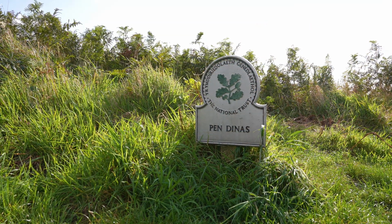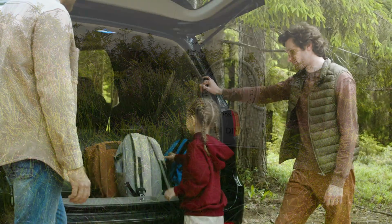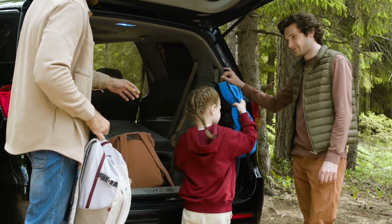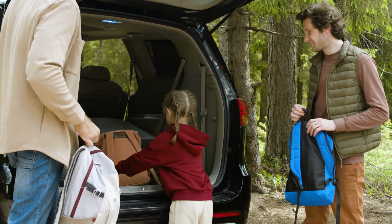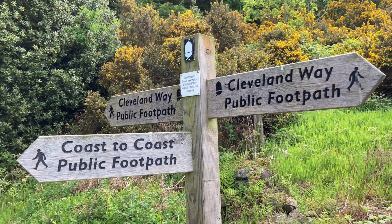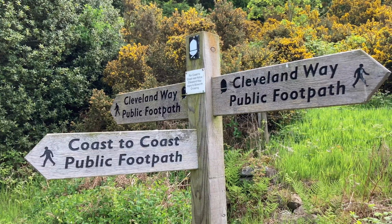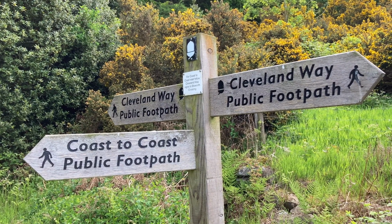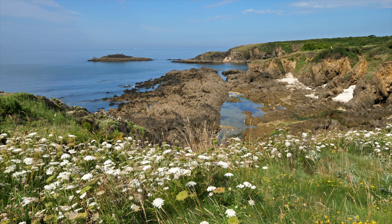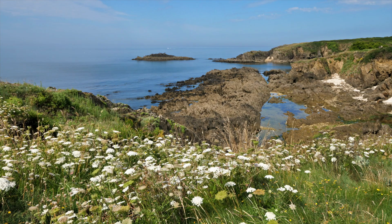Let's talk about practical matters for a moment. To make the most of your membership, it's worth keeping a few essentials in your car or bag for impromptu visits. A pair of comfortable walking shoes, a lightweight waterproof jacket, a water bottle, and perhaps a small pair of binoculars for spotting architectural details or wildlife can transform a casual visit into a more immersive experience.